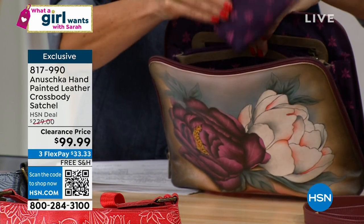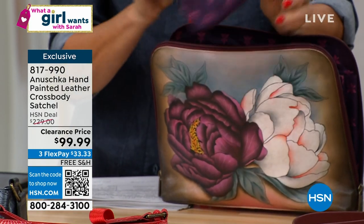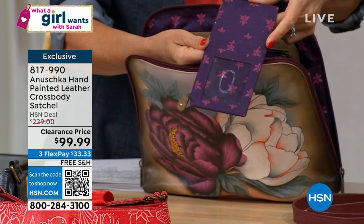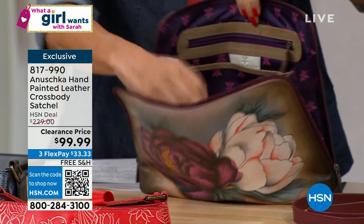There's another little pocket here that can hold all your essentials, maybe your credit cards, your cash, anything you want there at your fingertips. But the pockets are lined in leather. Here is the second bonus. It has a wallet organizer. I love it. How about that? So then you can take this separately, or you can keep it attached to the inside of the bag.